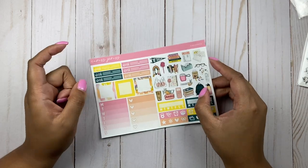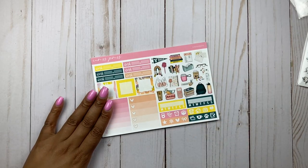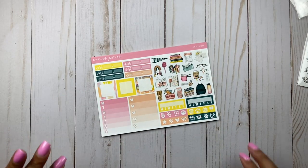I'm thinking about doing the next level up from the mini kit. I think it might be the Essentials kit. I'm gonna look into it, but I'm thinking about it just so I can get a little bit more boxes.